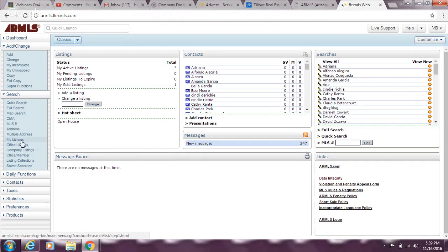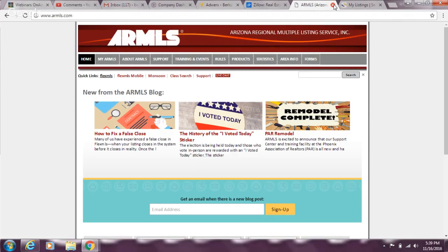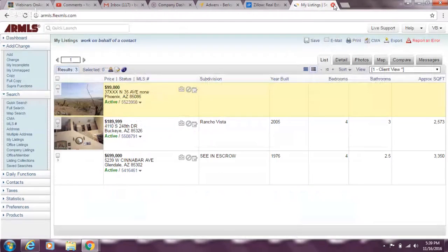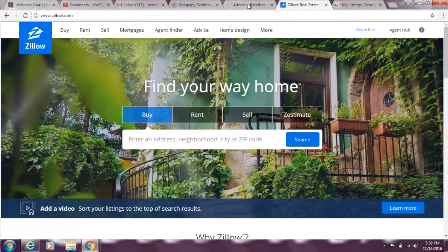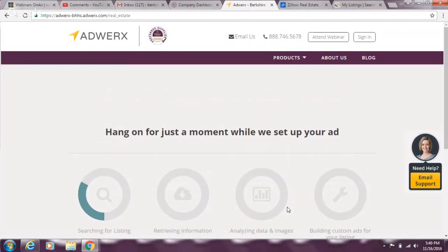So let me go here and find a listing that I can actually pull and show you how that works. So we have a couple here, 5239 West Cinnabar. Let's try that one. So when you go through the system, you're actually going to plug in the address here, 5239 West Cinnabar. There it is. And it takes you now to promote this listing.